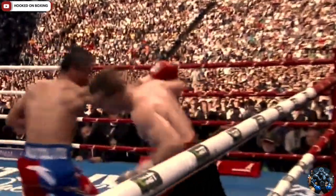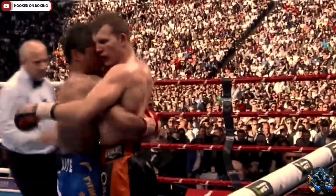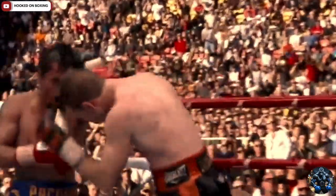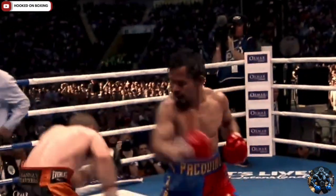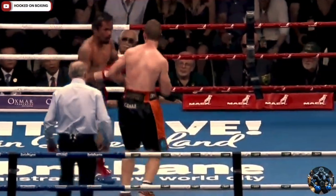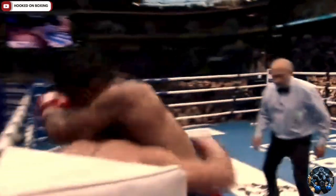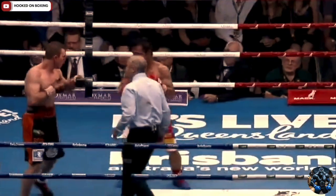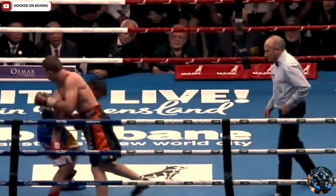Pacquiao seems like he has a sense of urgency right now. Sure, maybe from making the weight, clean shots that are starting to strike home. Searching, hunting, seeking, and destroying him. As he's starting to melt a little. He looks like a puddle that's evaporating right in front of you. Ringside, as blood is pouring, the right eye of Jeff Horn is on target.